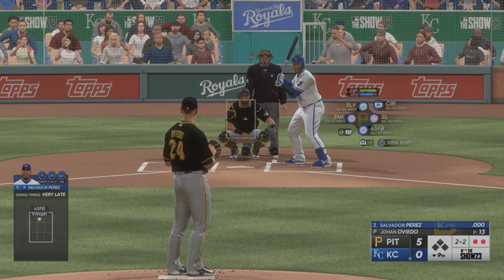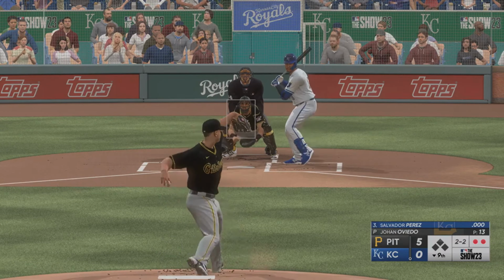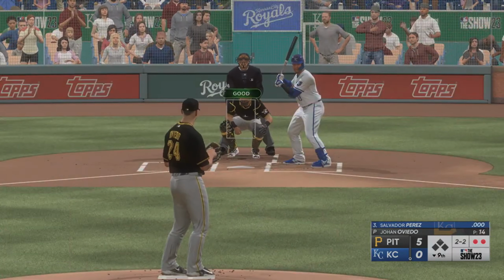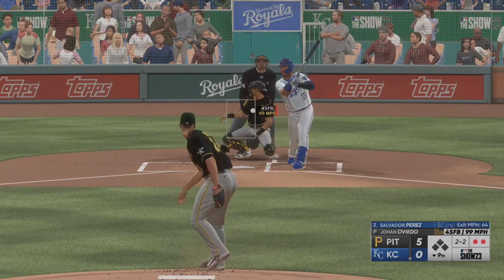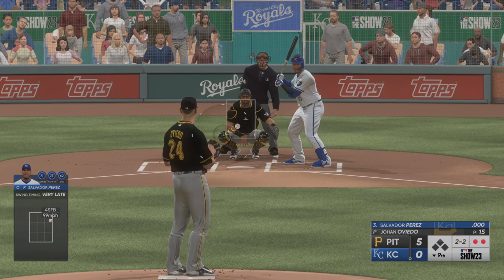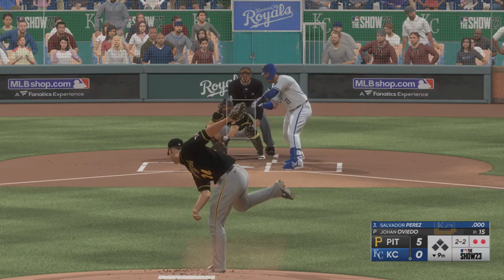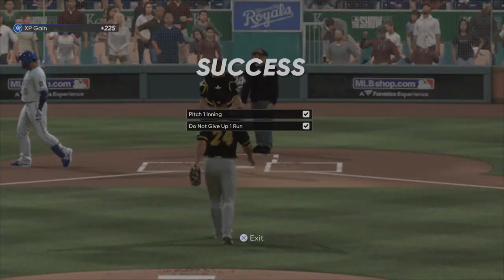Knocks that one away, and we'll do it again. Here's a 2-2. On the ground right side, and it goes just foul. Next offering is fouled back. And a swing and a miss, and that is the ball game.